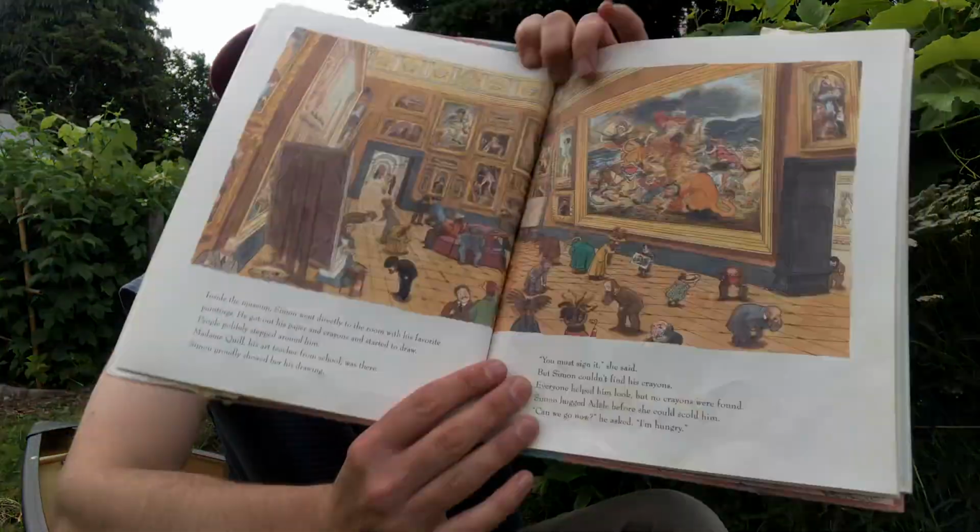"You must sign it," she said, but Simone couldn't find his crayons. Everyone helped him look, but no crayons were found. Simone hugged Adele before she could scold him. "Can we go now?" he asked. "I'm hungry."